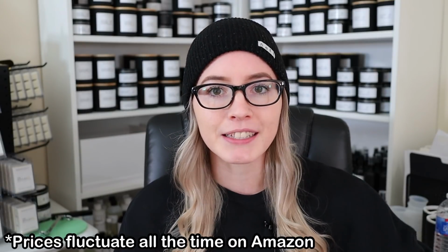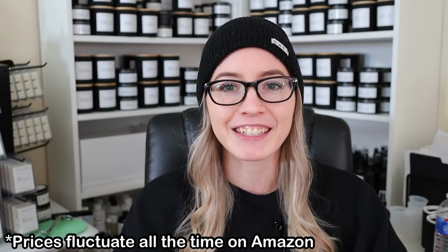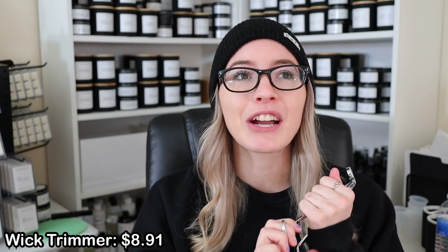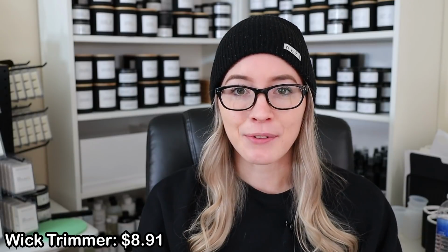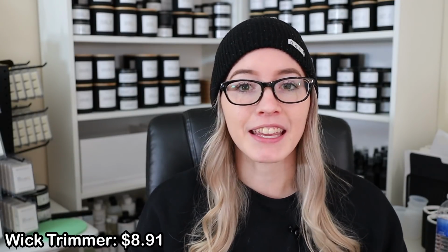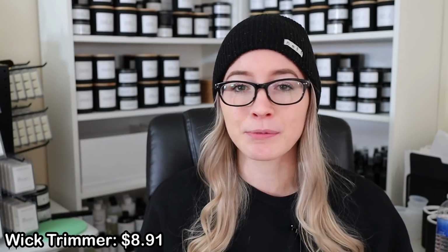But I will list everything from least expensive to most expensive, and let's go ahead and get right into it. So the first item I'm going to be talking about are these, and this is a Wick Trimmer, and these are an absolute necessity when it comes to anybody that is wanting to get into candle making, or even anybody that just loves buying candles.